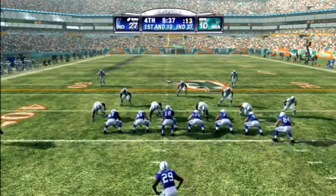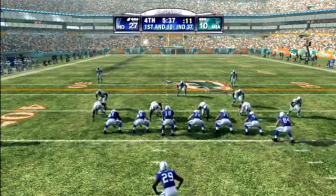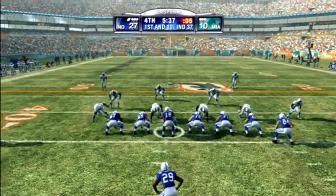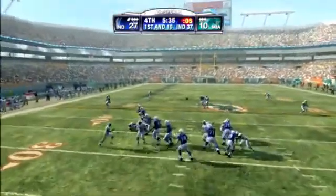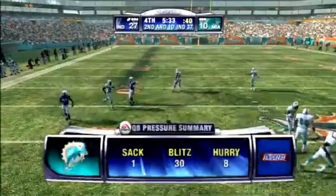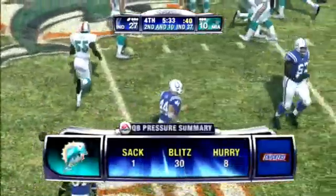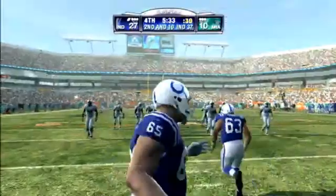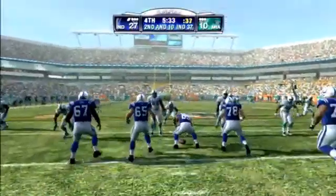Stay inside right here. Come on, baby. Stay outside. Drops back on first down. Tips it away. What an effort out there. He just got his hands in there and broke it up. I love watching the closing speed of this defense. When they see the ball, they go get it.